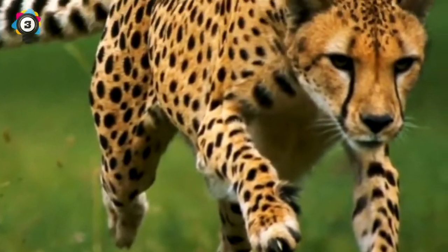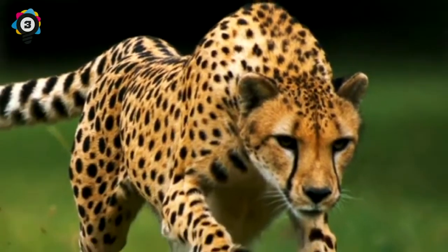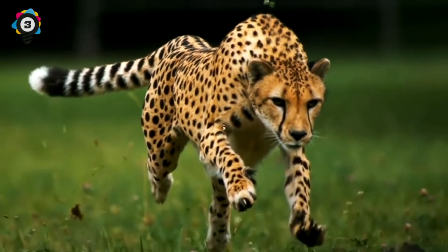However, the cheetah's impressive speed comes at a high price. The animal is unable to run for longer than 10 to 20 seconds before it overheats.